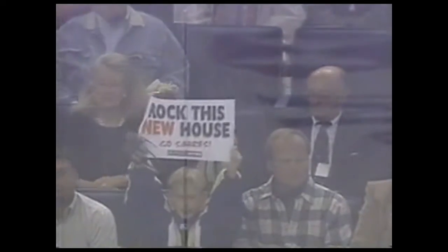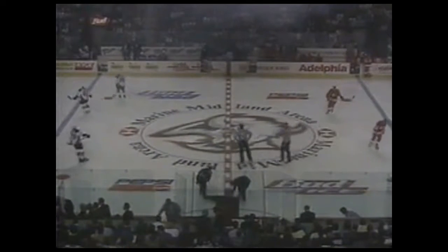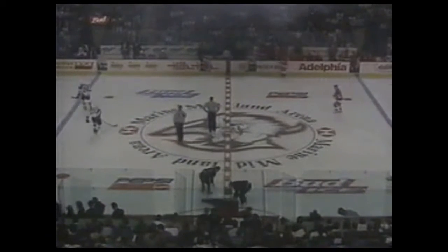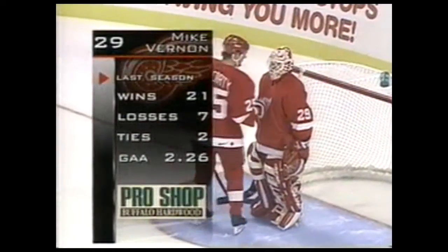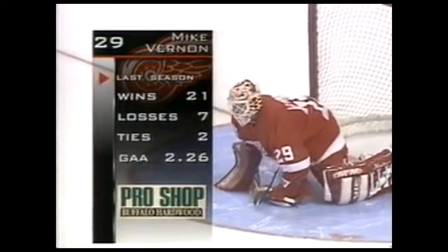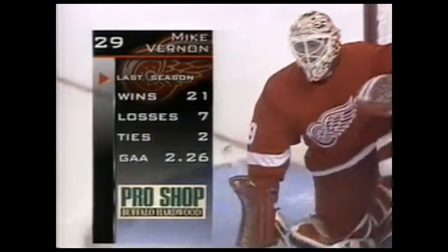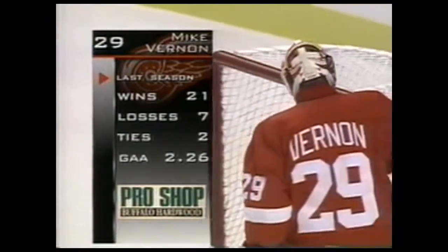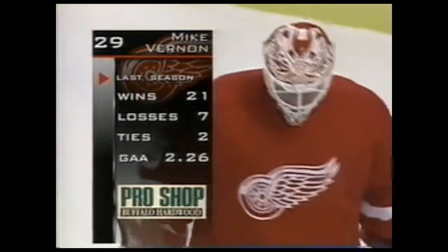Well, they roll up the red carpet now, and after a pretty impressive opening ceremony for this brand new $127.5 million edifice in downtown Buffalo, these fans who enjoyed the ceremony, no doubt about that, are all gunned up for you-know-what. Hockey. Mike Vernon, our starting goaltender, is brought to you by Buffalo Hardwood. Vernon, based on last season, because he's making his first start of this season for the Detroit Red Wings, will be the starting goaltender for Scotty Bowman's club.